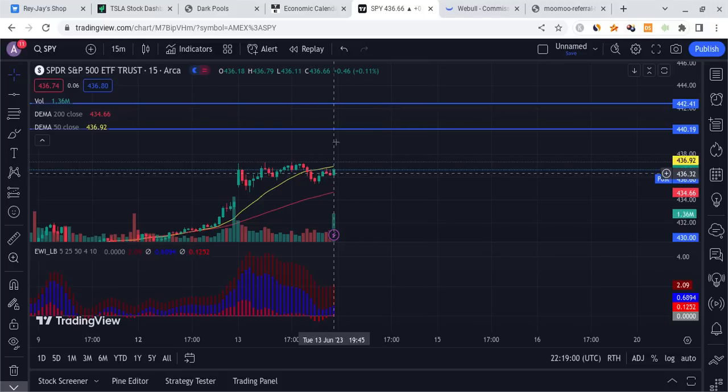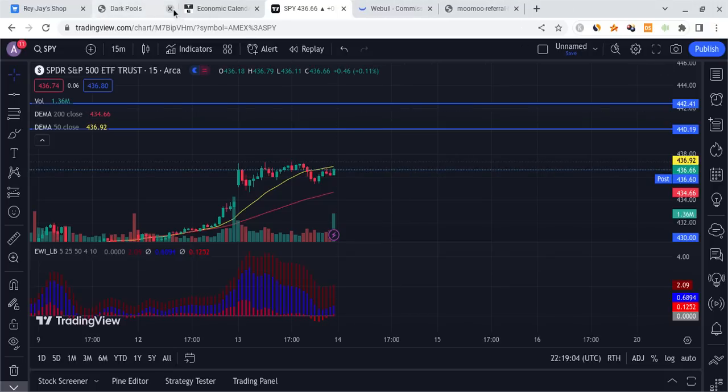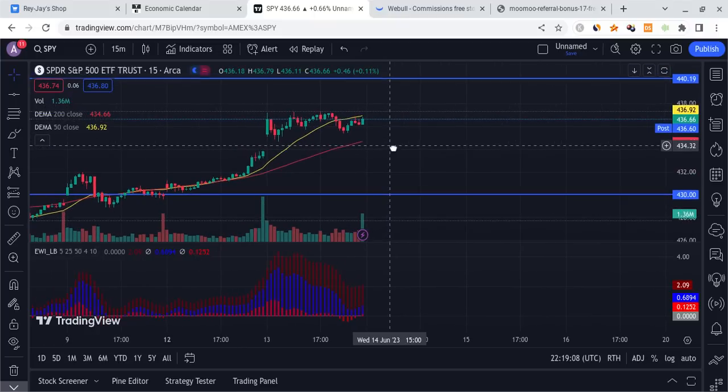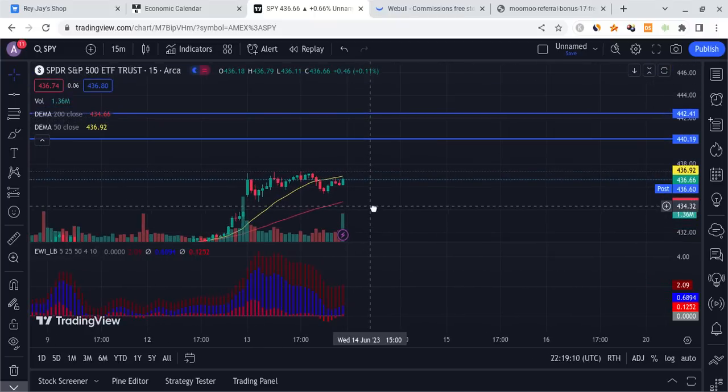If the Fed says that we're not going to pause, we're going to do another rate hike, then we're going to be expecting the market to get a rug pull, and SPY is going to come all the way back down below 420 into the 410s probably.